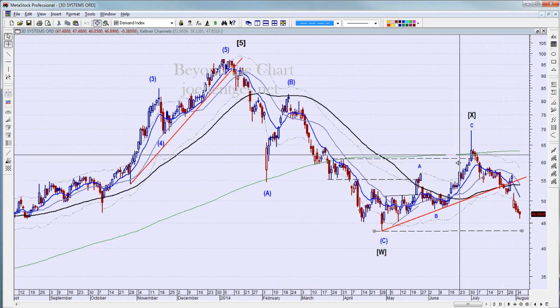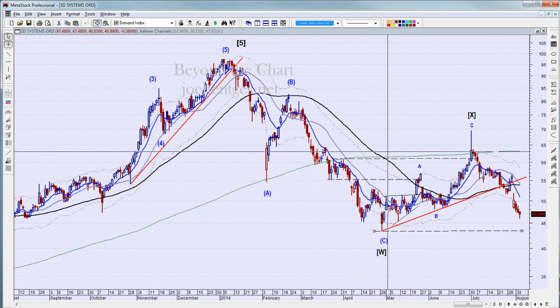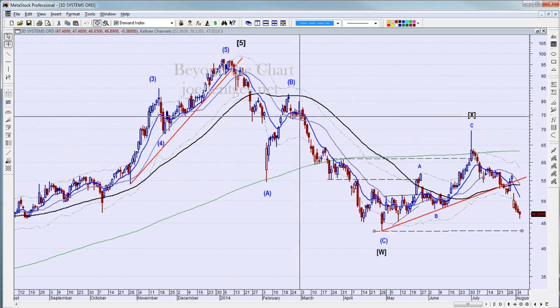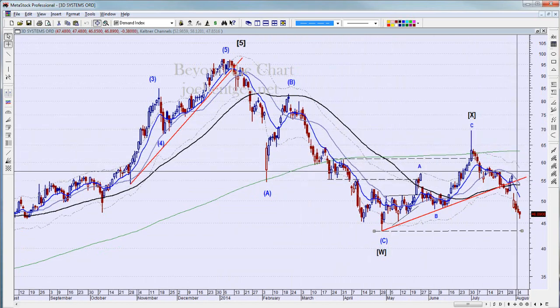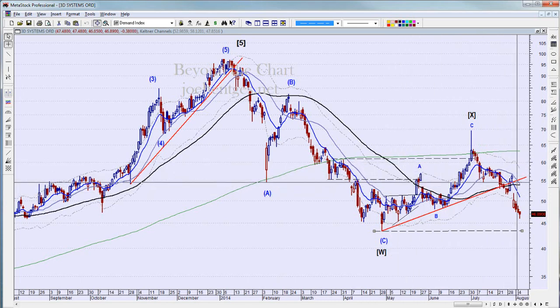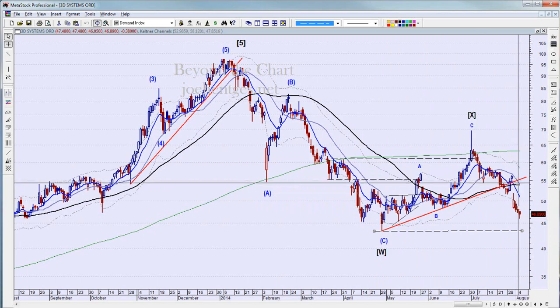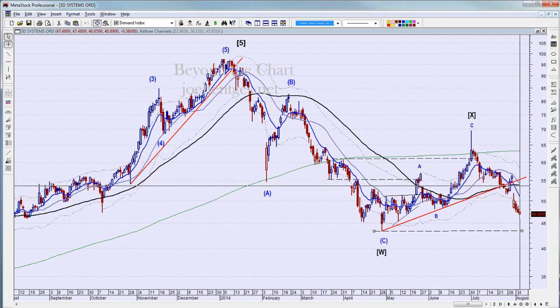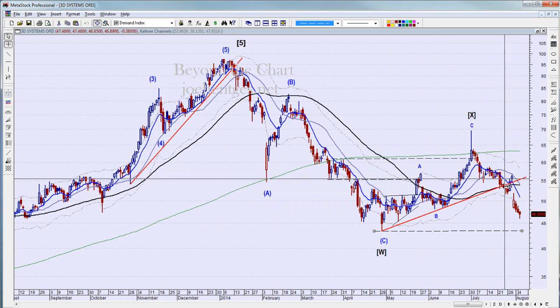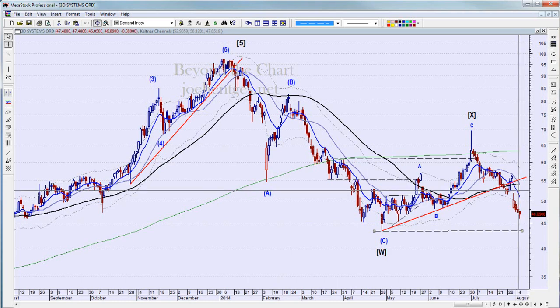I use 233-day instead of 200, and 55 instead of 50, 21 instead of 20. I like those because they're Fibonacci numbers, and those are my primary moving averages that I use just for guiding me as to where it's at. So right now, I think long term, it's in a downtrend or started a downtrend here. And intermediate wise, the 21 is coming back below the 55. Short term, the 10 that I've got is my trigger line. That's below the 21, and we're heading down. So short term we're negative, long term we're negative, intermediate we're starting to turn negative again.